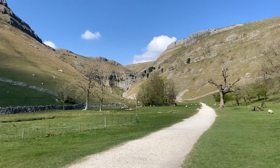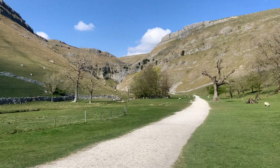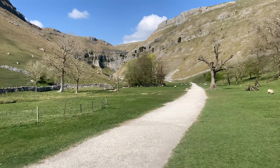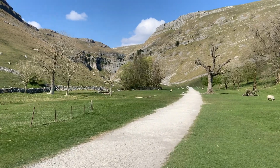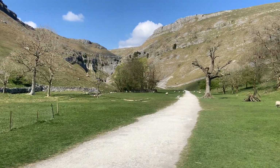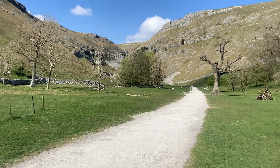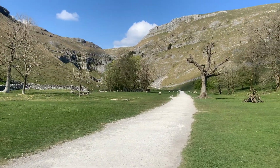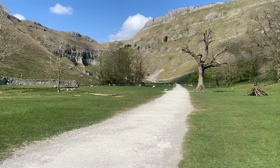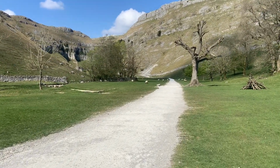So this impressive view is Gordale Scar, and we're going to walk right through to the end and see the little waterfall. Gordale Scar used to be, or was thought to have been, an old cave system that collapsed many thousands of years ago, and it gives an absolutely stunning view with these imposing cliff sides towering over you.